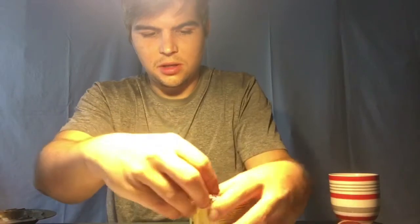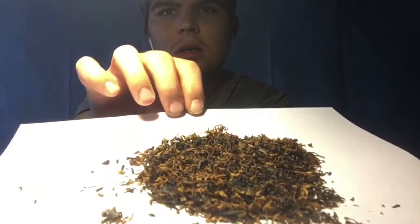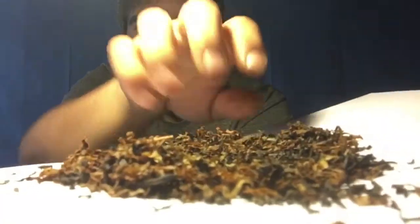And I don't know exactly how old this tin is. Could just be a year old, could be 2 years old, 3 years. I don't know. But you guys can see it's got a decent Latakia presence for sure. Make sure that you guys get a good look at all this, what we got going on.